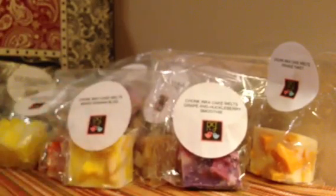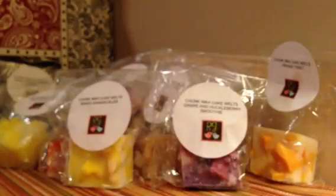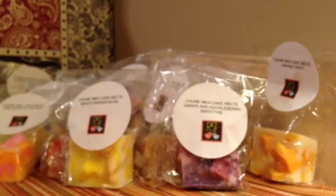The next one is Pink Sands in the Sun. And I think this is like the Yankee Pink Sands dupe with something else, Sun and Sand or something. It smells good. I like it. Smells nice and clean and fresh.